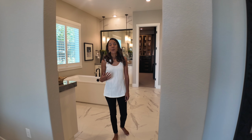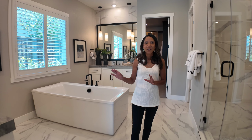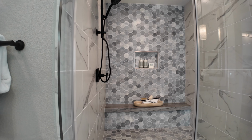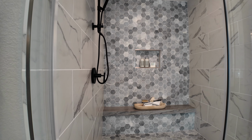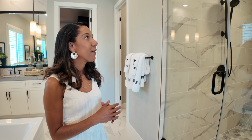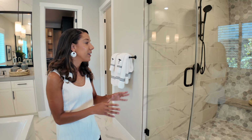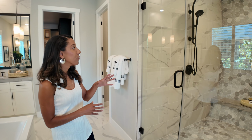Coming into the primary suite's ensuite bathroom, it is spectacular. You have dual vanities, lots of space for getting ready, and you have the floating soaking tub here in the middle. And then check out this walk-in shower. We've shown you one like this before at their El Dorado Hills community. This is huge. You still have 9-foot ceilings in the bathroom, but if you want to take a steam shower, this is a good one to do it in. You have the sitting bench and the dual head shower.